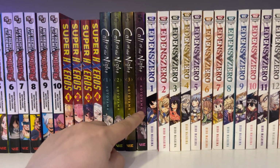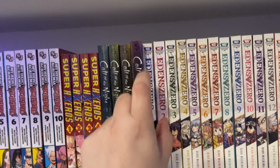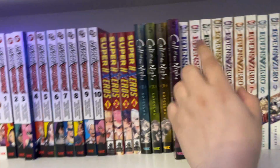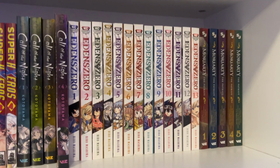Call of the Night 1 through 4. I need to read volume 4 actually, so let me just have that stick out right now because I just got that in today. Really enjoy it. It's great. More people should read this. It's good fun. It's a romance with the vampires, but more actiony.